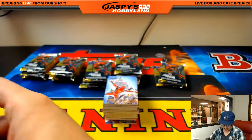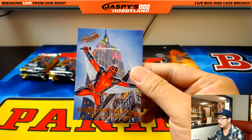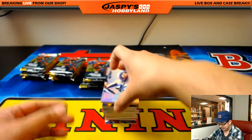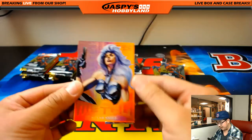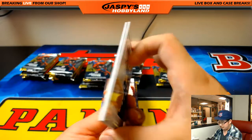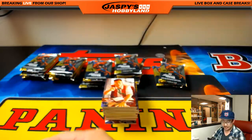Electro. Deadpool at the Empire State, not the Golden Gate Bridge. Empire State. Ah, nice. Silver Metal. Not Silver Metal. Silver Sable Metal. PMG. That's out of 199. So that's our first PMG out of here.